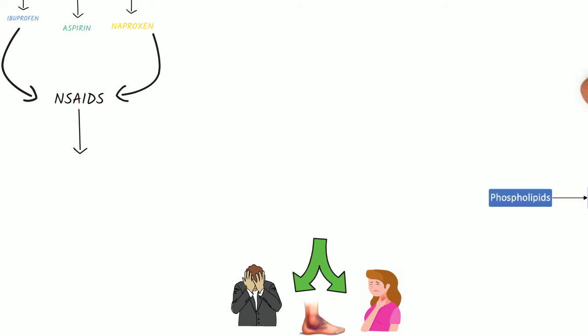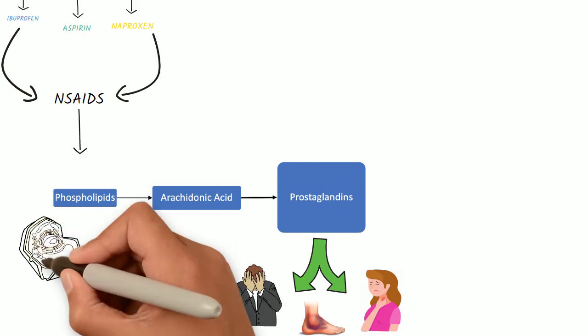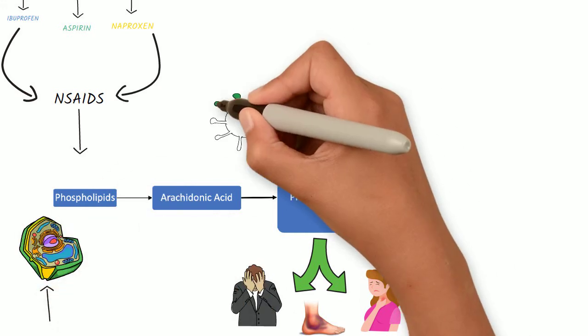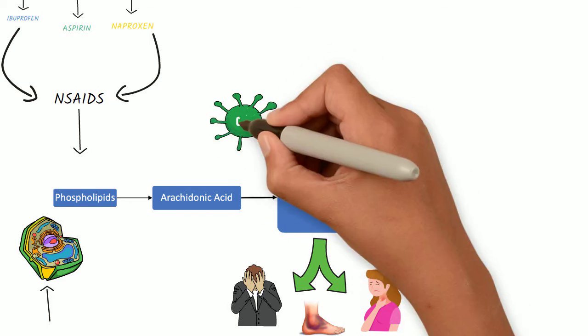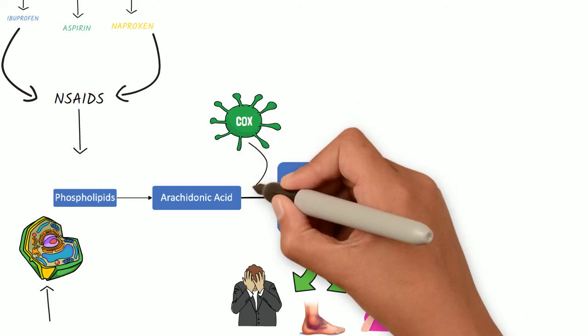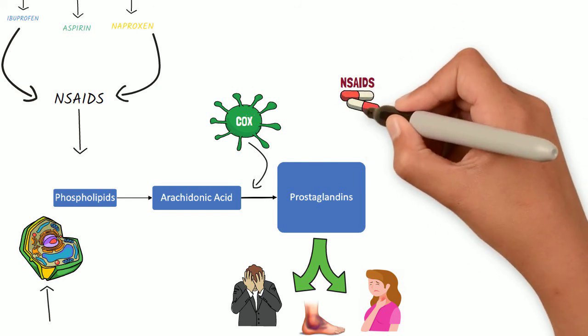Inflammation comes from the outer part of our cells, called phospholipids. The enzyme COX turns the phospholipids into fatty cells called prostaglandins, which cause the inflammation, the redness, swelling, and pain. NSAIDs block the COX enzyme from working, so it is essentially blocking inflammation.